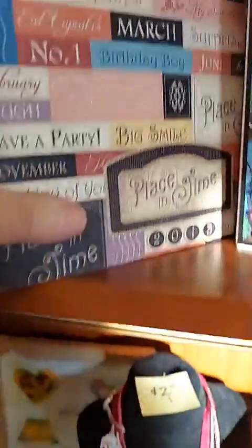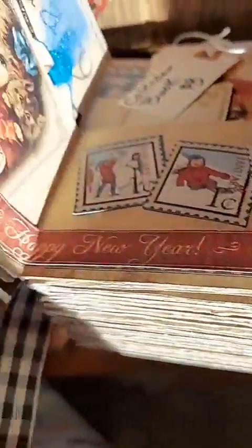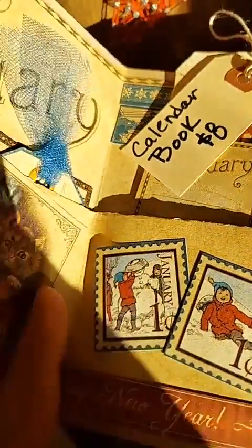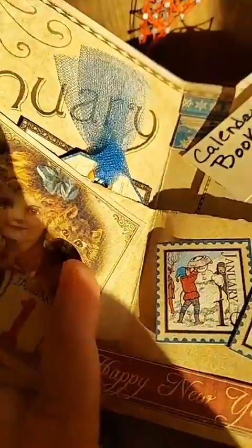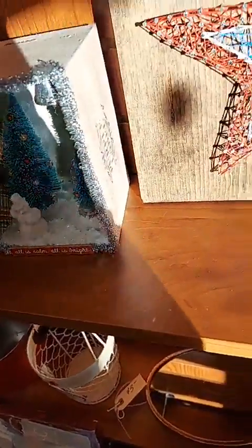I don't know that I have showed you this book before. This is a calendar book. It's partially finished. All the pages are there, but they're not all decorated. And this calendar book is $8. You can see it has lots of pockets where you can tuck fun things in there. So the calendar book is $8.